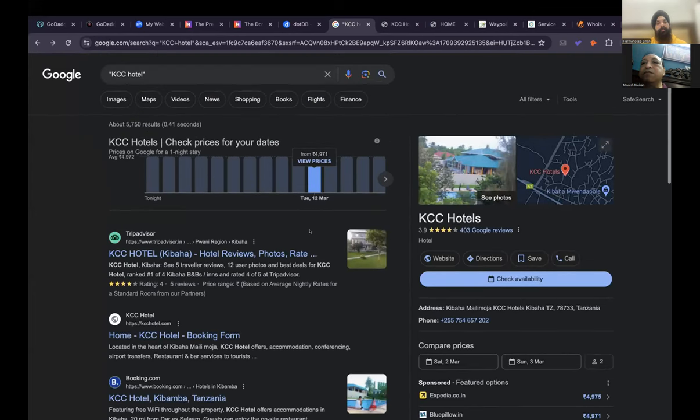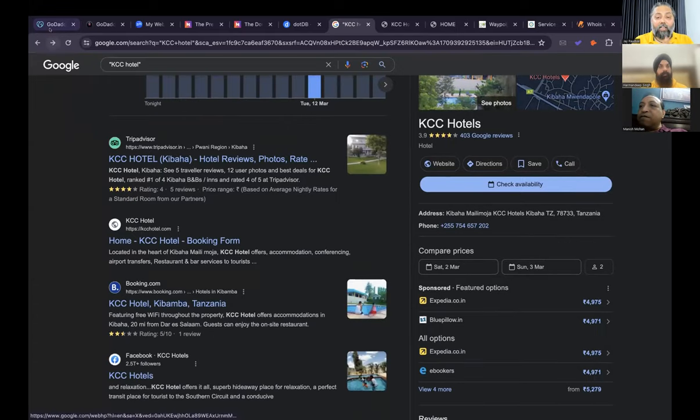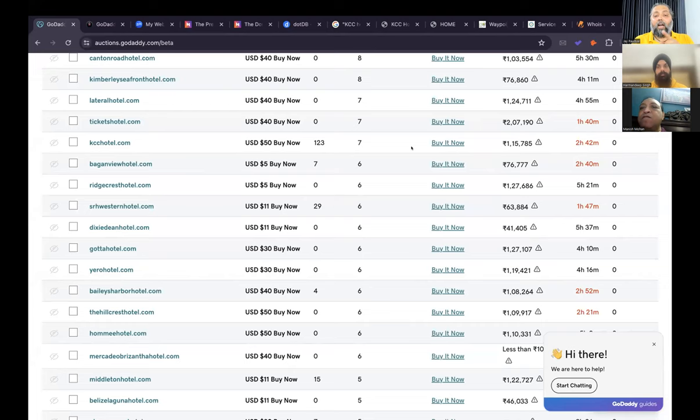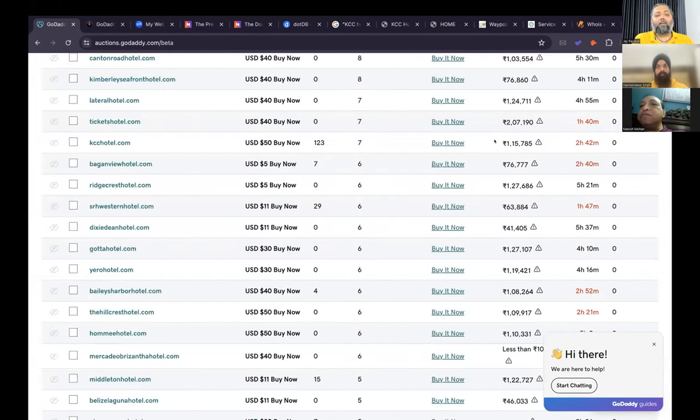And there's one more thing. The GoDaddy appraisal value of that domain name, I always say don't fall for the appraisal value, but yeah, here is an indication that appraisal is 1,15,000 rupees. Okay. So you can book this domain name. See, I'm going to book this domain name right away. It's more like $50, sir. $50. Okay.